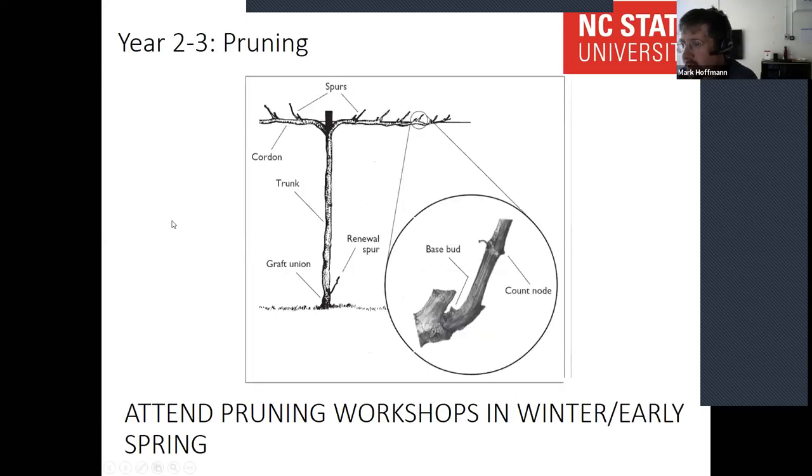And again, pruning is very important, and I cannot talk about pruning because we're running out of time, and it's really hard to demonstrate on a computer too. But we do have pruning workshops every winter and every early spring. You need to prune when the plant is dormant. With muscadines, that only gives you a couple of months to prune, usually like December, January, and maybe February, and then you're kind of out of the window already.